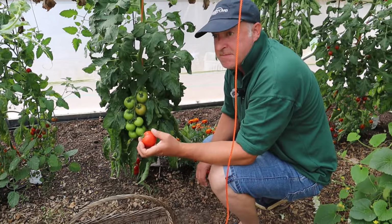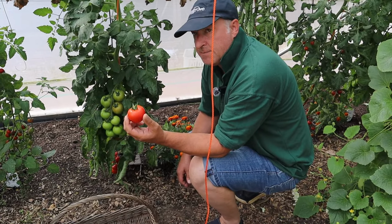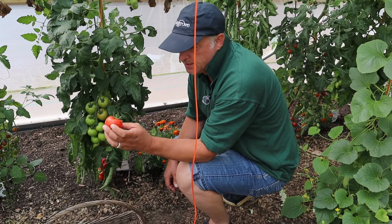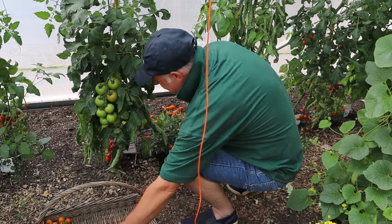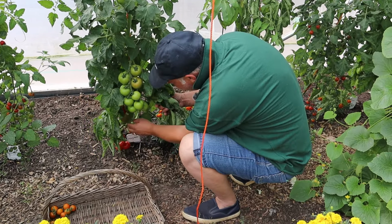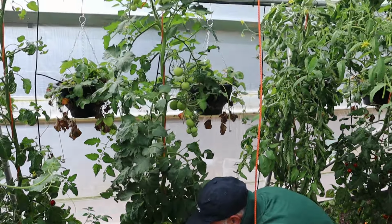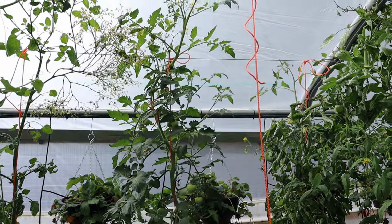Now I have to say, Moneymaker are Mrs. W's go-to tomato for tomato sandwiches for lunch. Oh yeah, definitely. And they do actually produce really quite well, don't they? They do, yes. Yeah, good view on that plant there. That there is.